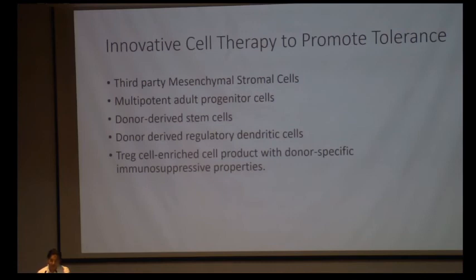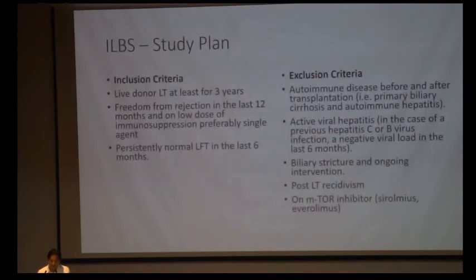So there is enough development happening, and with the advent of artificial intelligence as well, this will become part of routine practice in years to come, where you will give the cells before transplant, maybe to promote tolerance, and then take them off immunosuppression within months of transplant. So we've been trying to put up a protocol. This has been in the pipeline for the last year or so.